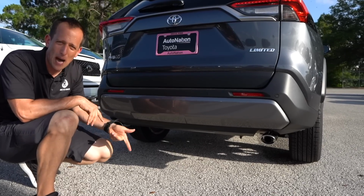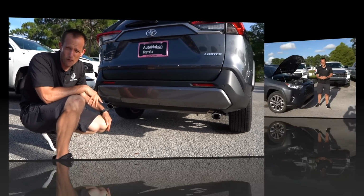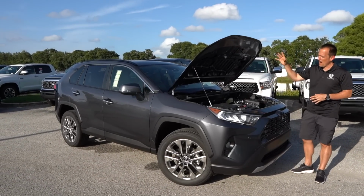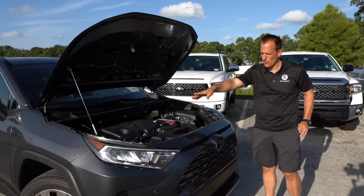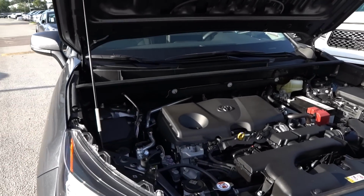Let's go ahead, pop the hood, and see what we're working with power-wise on this 2019 RAV4. All right, guys, underneath the hood, we got the big hood up of the RAV4. Quite surprising that they are not using any hydraulic struts. You do have the prop rod, so I am going to zonk that. But once the hood is open, lots of space there.